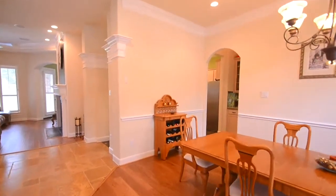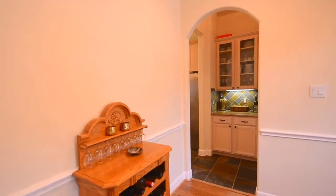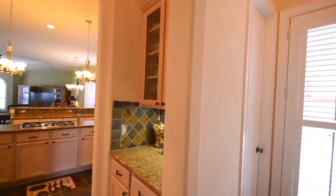Plantation shutters, auto start fireplace, oversized 3-car garage, study and much more. Just move in.